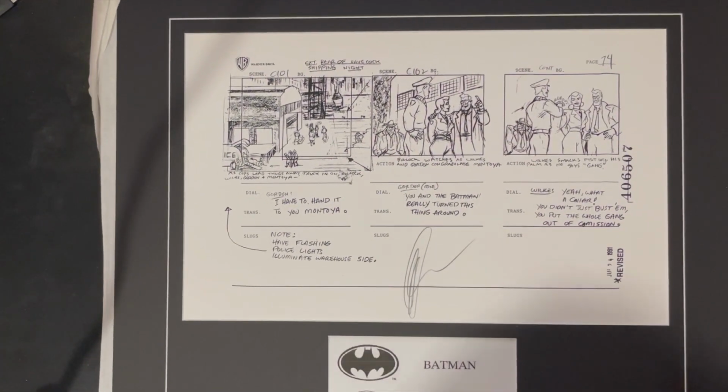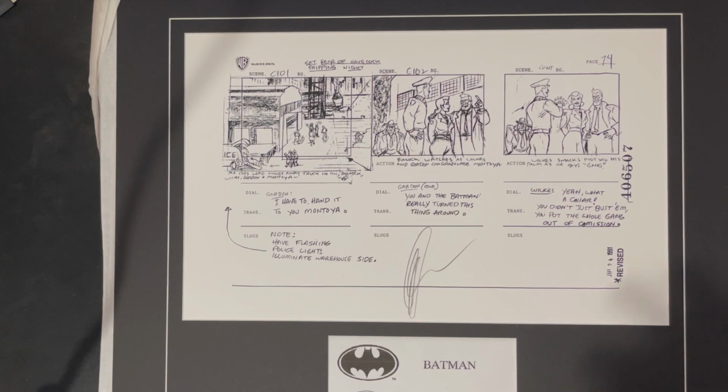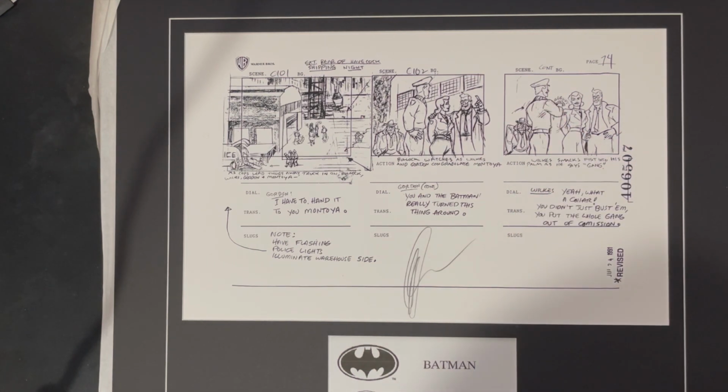So these are high quality prints of storyboards from Batman the Animated Series. These are from the episode P.O.V. I've got 3 of them. This sequence is from the end of the episode after Montoya and Batman have foiled the crooks, and they're in the process of getting Montoya, Bullock, and I want to say Wilkes. I can't remember his name off the top of my head. The little red-headed rookie on the police force.